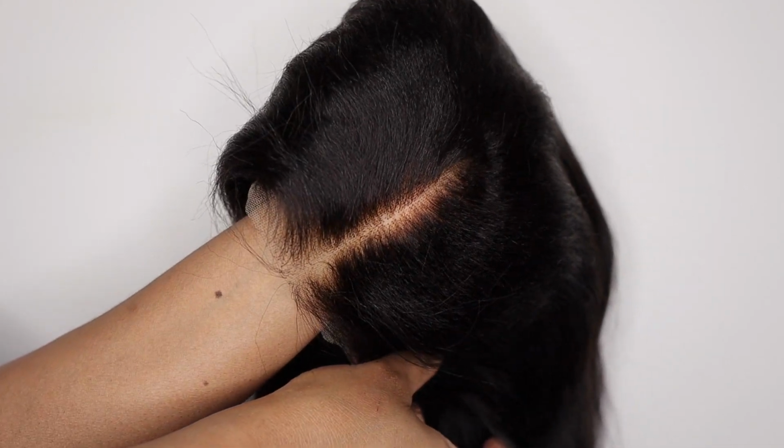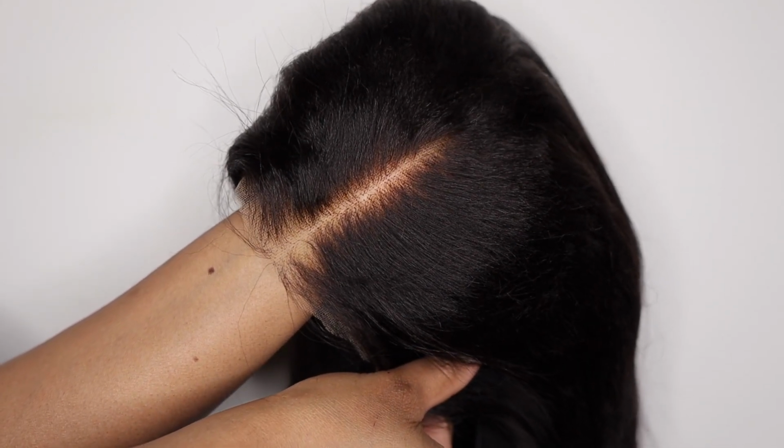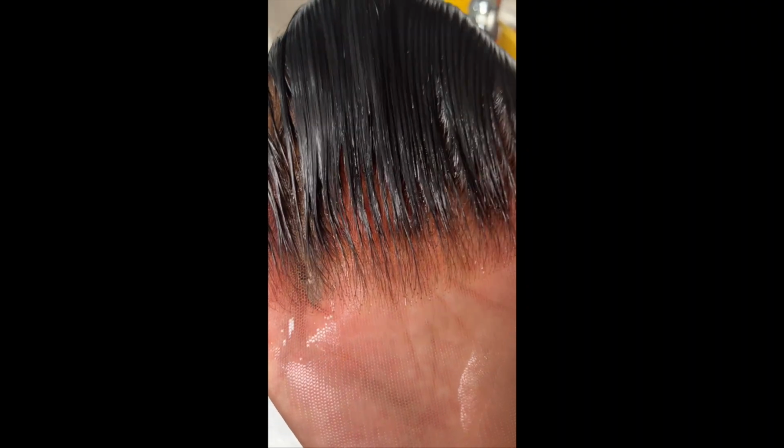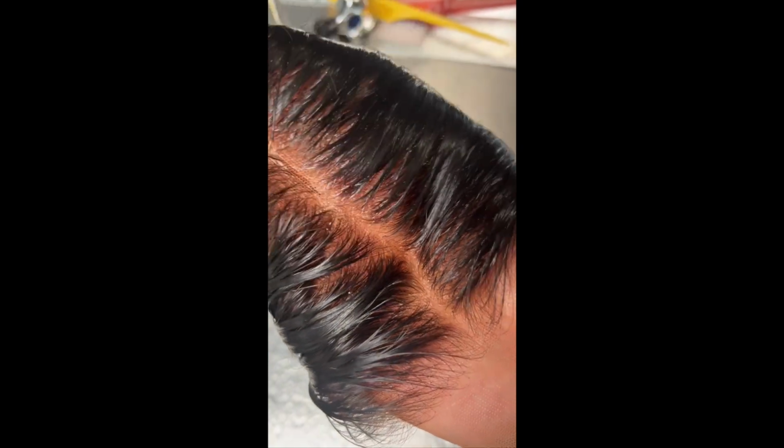Take a look at this lace, you guys. By knots basically means that the lace is bleached in the factory and the knots are pretty much invisible by the time you get it. I'm including two different clips from the factory to show you guys how beautiful it looks after they put their magic on it and get rid of those knots for you.